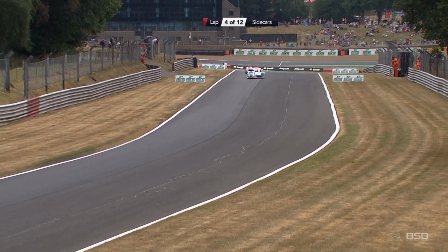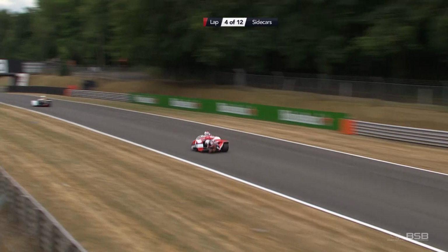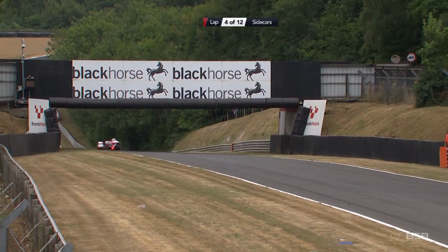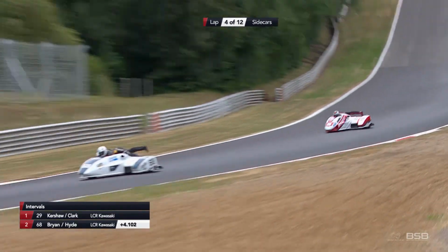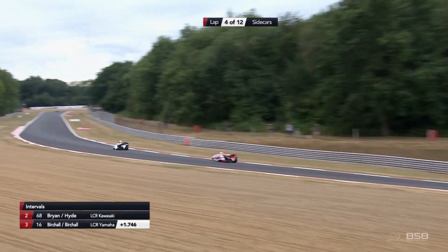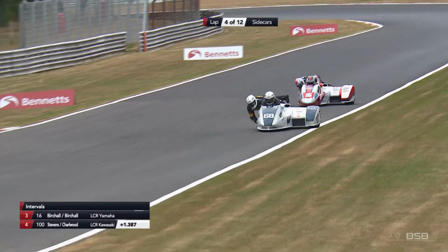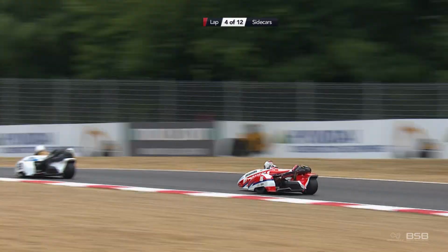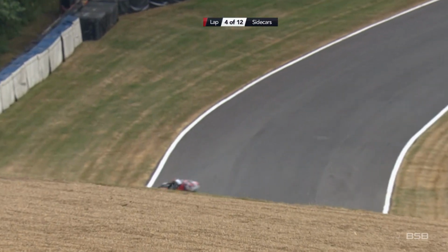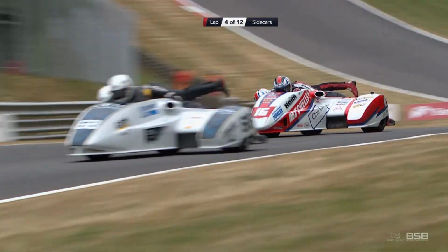Massive lead by Kershaw and Clark. This the battle now for second place, Gary Bryan and Phil Hyde, the number 68 crew. 4.1 seconds adrift. The lap record here held by Tim Reeves, 1:30.366, and the Kershaw and Clark are a second shy of that at the moment, and it doesn't look like it's going to fall today.